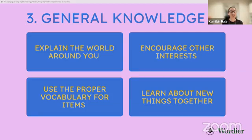Having that discussion and getting your child to explain a game to you or explain what's interesting to them is going to develop their English skills. One of my pupils, don't know if his mum's here today actually, is really into science at the moment, and reading about that has helped with vocab in other areas as well. So don't be afraid if they have some other interests.